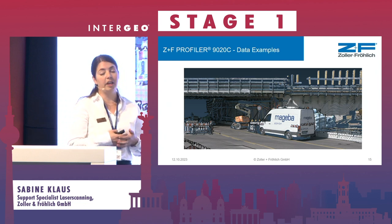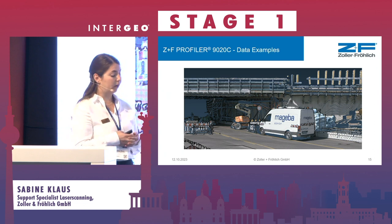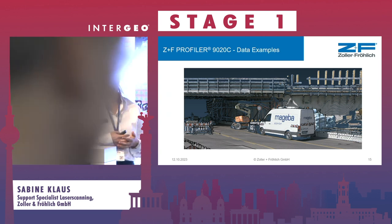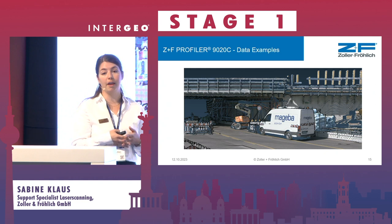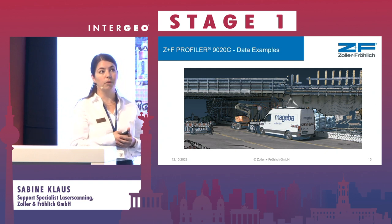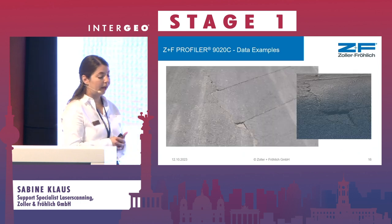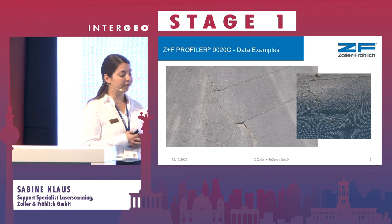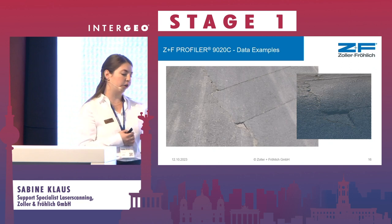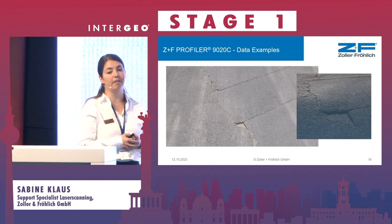So that was a data example captured with our Profiler 9020C with integrated cameras. You can very clearly see the color here. You can identify the name on the truck, the road signs. And yeah, the system is the first plug and play mobile mapping scanner with integrated cameras. And it's not just that you get blinded by color. You can even see the geometry here, the crack on the street. You can really see, okay, there is a crack. So you can identify this as well.